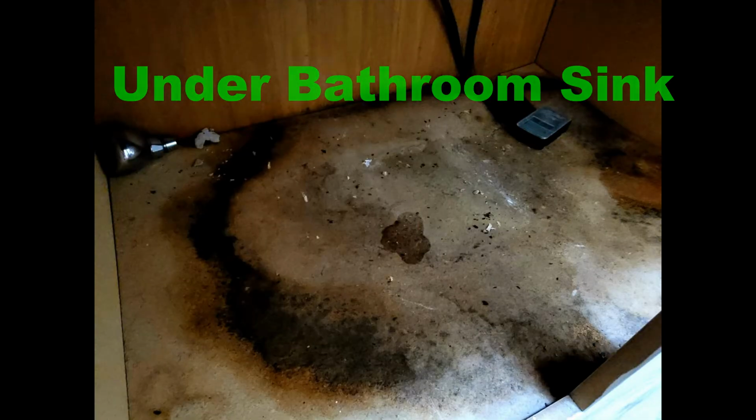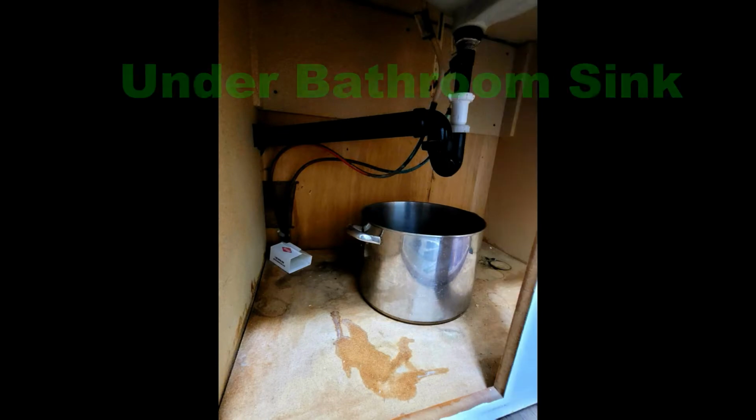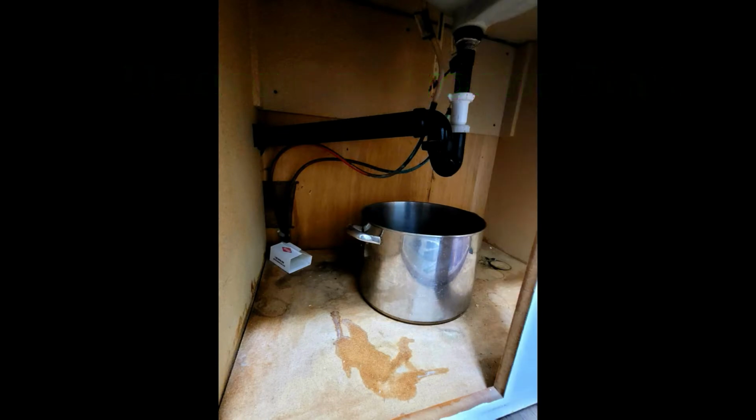Underneath the bathroom sinks, there has been water damage that has caused mold, as well as under the kitchen sink. Here you can see down under one of the sinks where it appears some mold has gotten down in there. Underneath one of the other bathroom sinks, there is a pot where it was catching water from where it had been leaking.